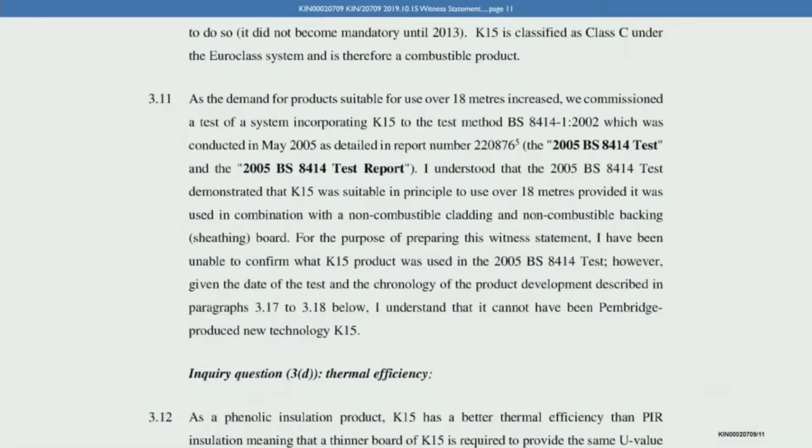Just briefly on National Class Naught. Sorry, before we move on, can I just ask for a little bit more help on this expression, suitable in principle to use over 18 metres? What exactly do you mean by that? This is line 5 of paragraph 311. Yeah, 5 up from the bottom, I think. Right, sorry, yes, I've got that, yes. All right.